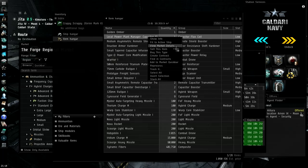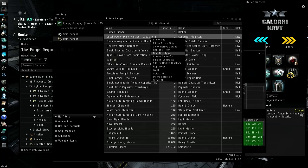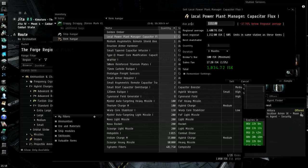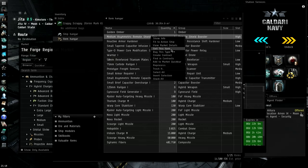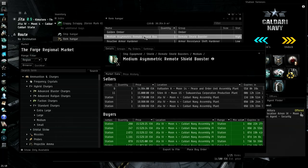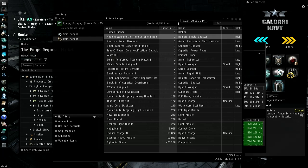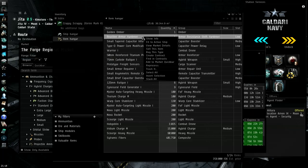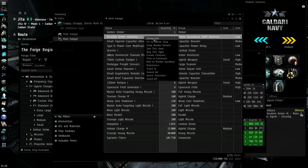Alright, market details again, 2,199. Okay, let's put this in for 1,900. Okay, we've got another one here, market details, 14,900. I'm going to pop this in for 13,000, excuse me. Reactive armor hardener, 350,000. I'm going to drop it in here for 325.